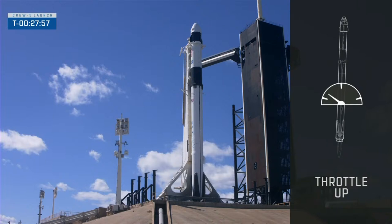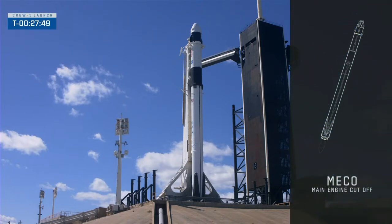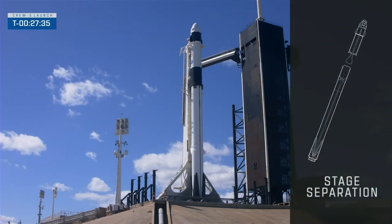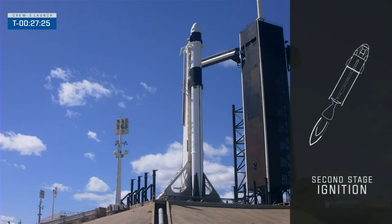From there, at about 2.5 minutes into flight, we have a series of 3 events that will happen in rapid succession. The first is MECO, or main engine cutoff. This is where all 9 Merlin 1D engines shut off in preparation for stage separation, which is, of course, our second event. This is where the first stage detaches from the second stage, and the first stage will make its way back to Earth for landing, while the second stage continues on its journey with the third event, which is SES-1, or second stage engine start number 1.